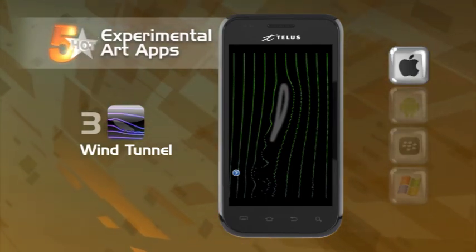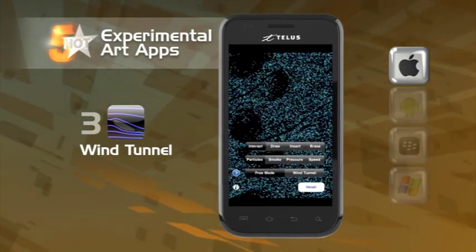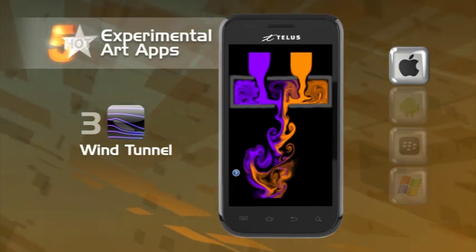Draw obstacles and watch in wonderment as the fluid flows around the object you've just created. Adjust the wind speed or just kick back and relax with free mode. Create objects of different sizes and shapes and watch the effects unfold.